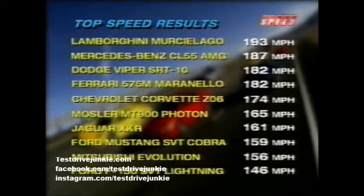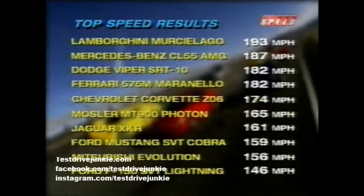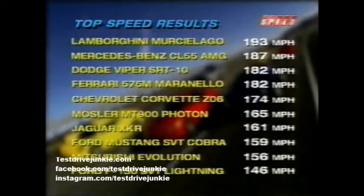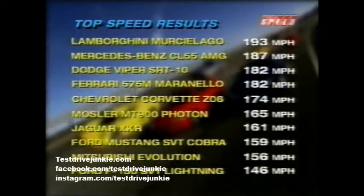Maxing out at 193, the Murcielago claimed the top spot in our top speed test, but we had still more challenges in store for this impressive lineup.